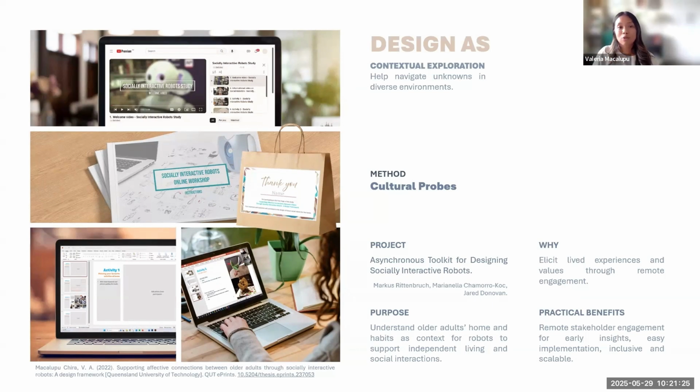The reason why we use cultural probes was to elicit lived experiences and values through remote engagement. So what we did was design this asynchronous toolkit that had both digital and physical components. The digital ones were an online video playlist introducing the study and some self-guided activities that they could do on their own pace. With that, I also had a digital booklet that summarized those activities.